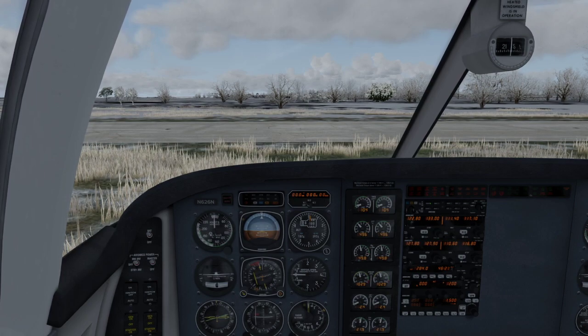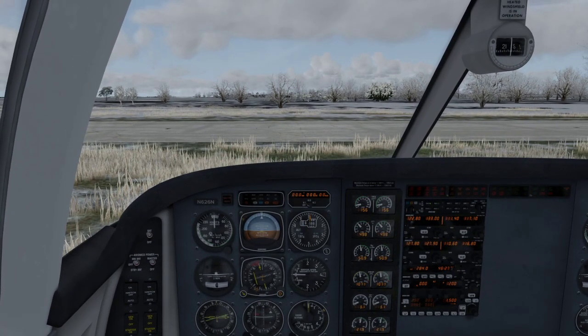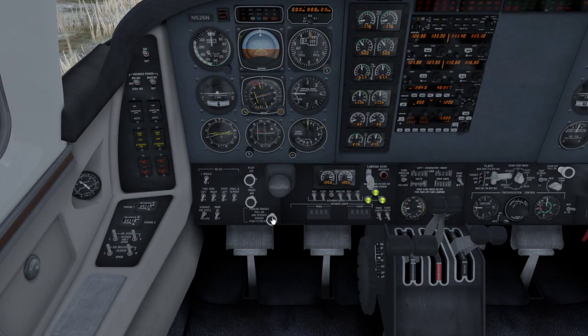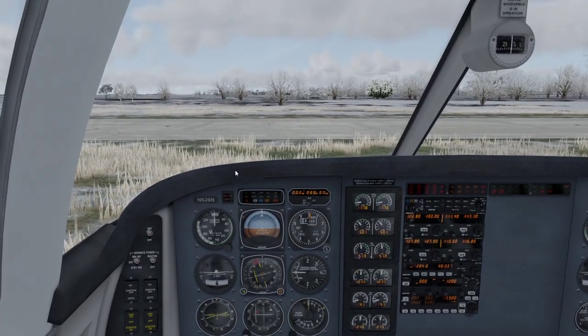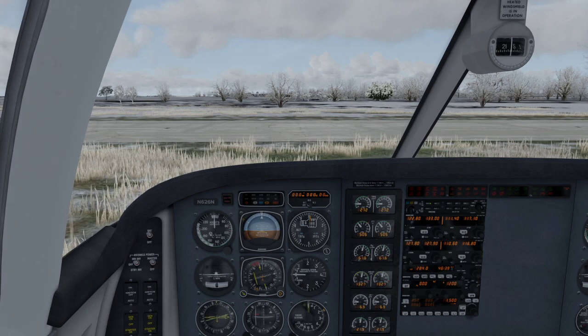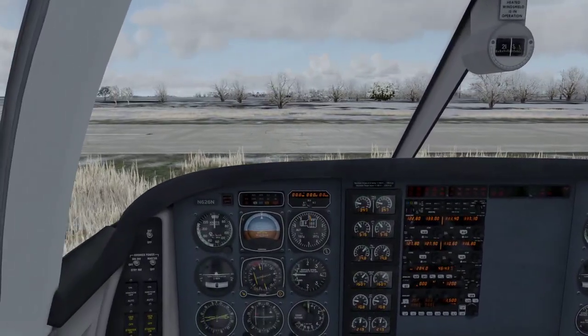All right. Kill the brakes. Let's get out of the muckety muck here. Did I cancel the brakes? Yep. Sometimes it takes a little bit to get rolling when you're off to the side. There we go.